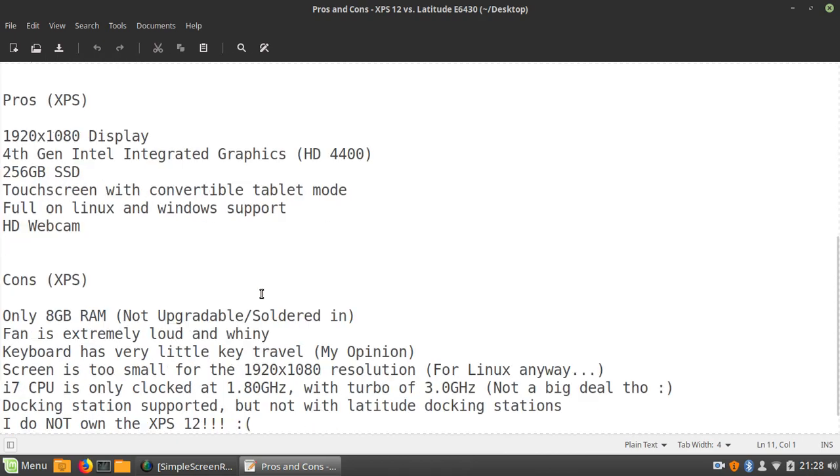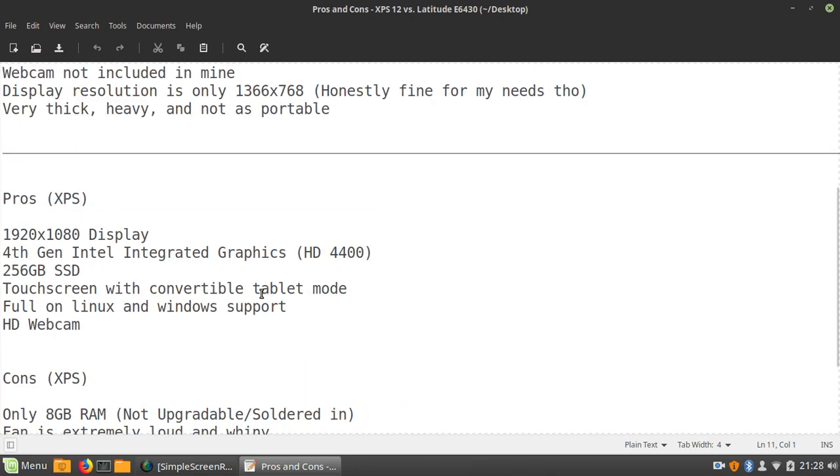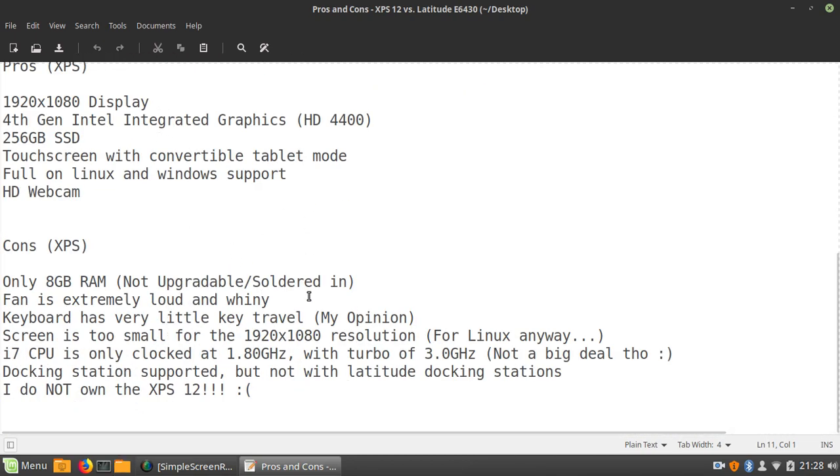So anyways, let's go ahead and get started with the pros of the XPS. And as you see, I have a big list of pros and cons.